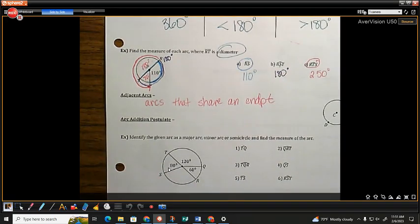So if you've got two arcs that happen to touch at a point, they're considered adjacent. They do not overlap. Okay? If they overlap at all, that's not adjacent, that's overlapping. We have another angle. And what did adjacent angles imply? Adjacent angles implied the angle addition postulate, which means you could add the angles up, right?